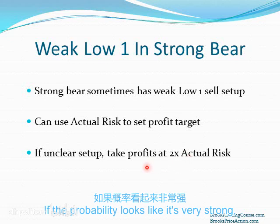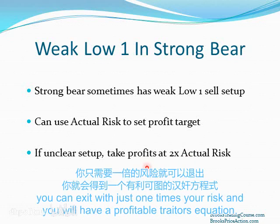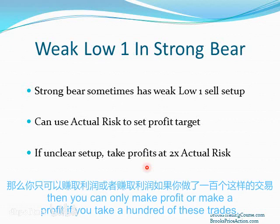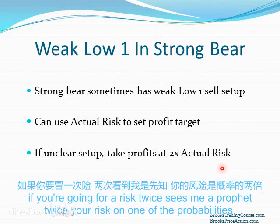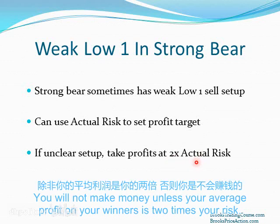If the probability looks like it's very strong, 60% or better, you can exit with just 1 times your risk, and you will have a profitable trader's equation. If you look at it and it's questionable, then you can only make a profit if you take 100 of these trades. If you're going for a profit twice your risk, whenever the probability is 40 to 50%, you will not make money unless your average profit on your winners is 2 times your risk.